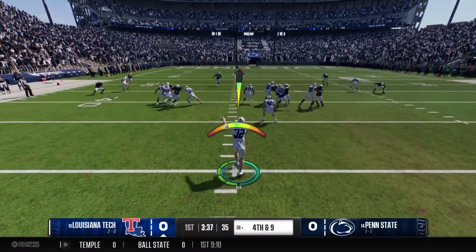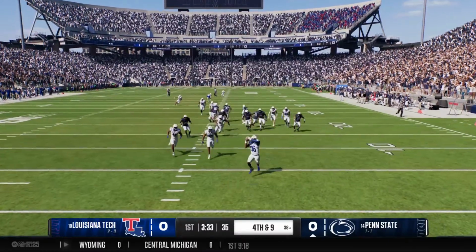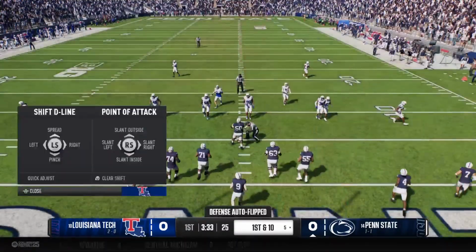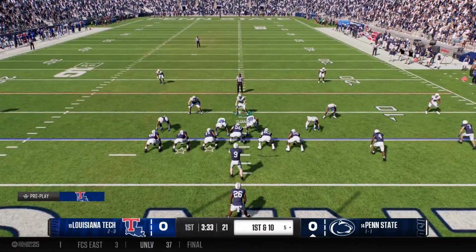He ought to be able to use this first punt to pin him deep. There is a lot of real estate in front of this offense as the ball is touched dead at the 5. Penn State sends the offense back onto the field.